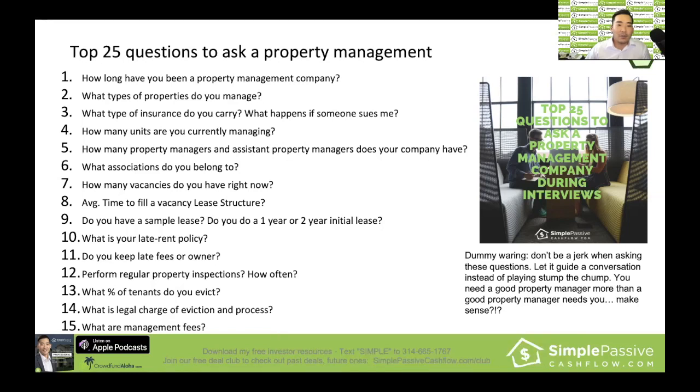Number five, how many property managers? This is kind of going to how many staff, how big they are as a company. I personally like to work with smaller property managers just because I work with the same individual and they know all aspects of the properties, as opposed to when you call them up, you talk to the nice person who answers the phone, but they don't know what's happening out in the field. I've worked with those type of people. I just don't like that.